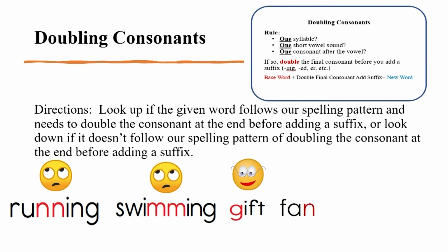Just two more words. This word is fan. Is it one syllable? It is. How about having a short vowel sound? It sure does. Finally, is the vowel followed by one consonant? Yes, indeed. So we are looking up. And this means that we double the N to add ing.